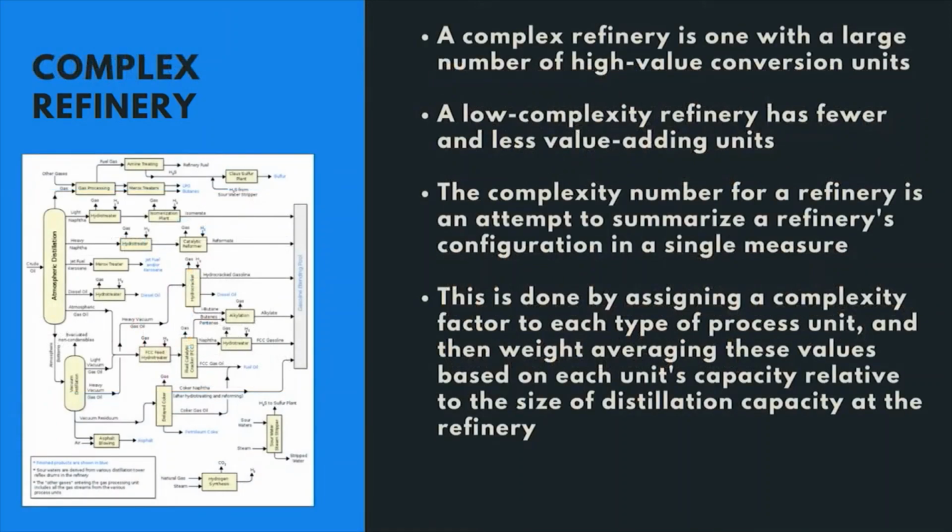A complex refinery will have multiple units, and again the number of units will vary depending on the crude oil characteristics, as well as, as I said earlier, the product demand, product price, etc. A low complexity refinery has fewer and less value adding units, whereas a highly complex refinery will have more units and most of them will be adding value to the products.